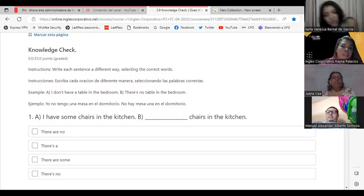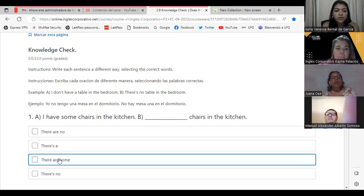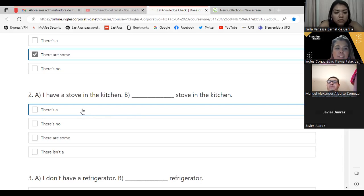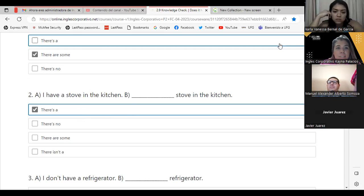Entonces, si yo tengo aquí en the first one, I have some chairs in the kitchen, ¿cómo sería la literal B? There are some. Some. Okay, Manuel dice que sería there are some chairs in the kitchen. Okay, let me see, Javier, number two. I have a stove in the kitchen. There are a stove in the kitchen. Sería there is or there's a? There's a. Yes. Vaya, the first one dice que es Javier. Gracias, Javier.